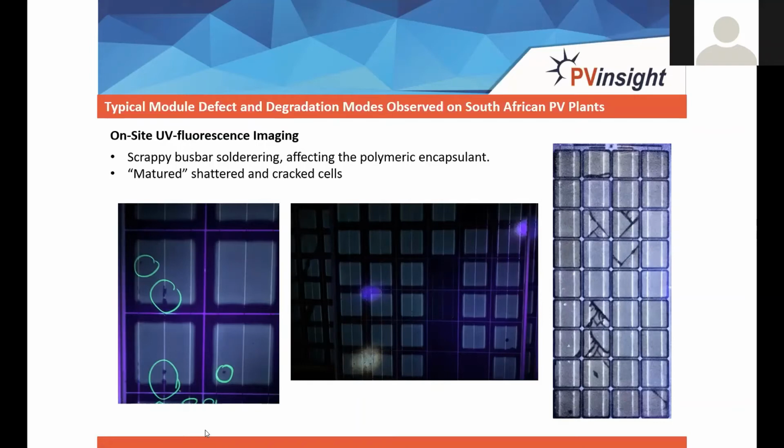And if you don't notice the crack on the electroluminescent or the UV fluorescent imaging, it's most likely quite a new crack. So on the left-hand side, there are typically scrappy busbar soldering splats that you can see in the UV image, not visually at all. In the middle image, you can see some shattered cells, sorry. Again, the electroluminescence image will probably show that the cell is pretty shattered. On the right-hand side, typical cracks that you also see in UV fluorescence imaging. Unfortunately, not all modules do quench, or the encapsulants do quench. So some modules, you cannot see any effects on the UV fluorescence. Next slide, please. I think it's the last one.